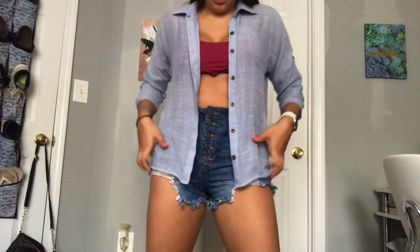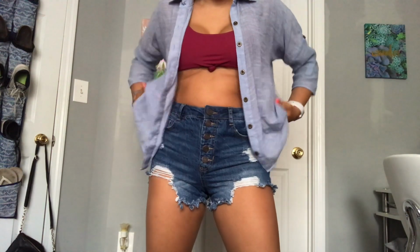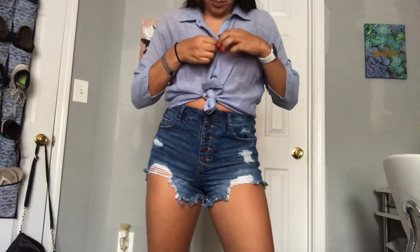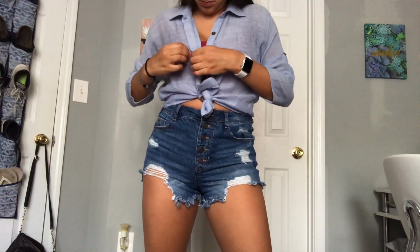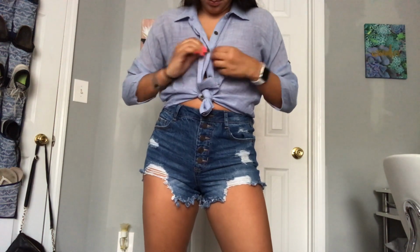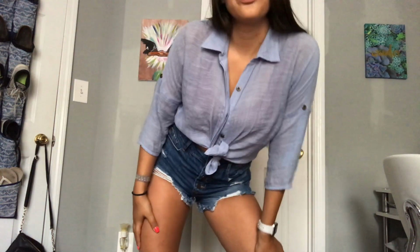Next, I got a blue linen shirt. This one's just normal shirt length, but it has buttons too. You can button up the sleeves. And what's kind of cool is I like to tie it up, and the buttons are covered up. And yeah, that is cute for over swimsuits.